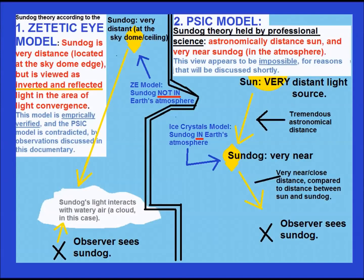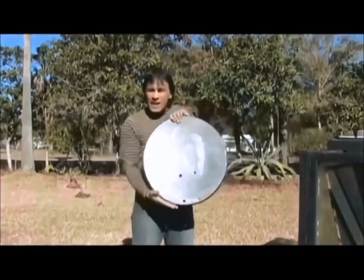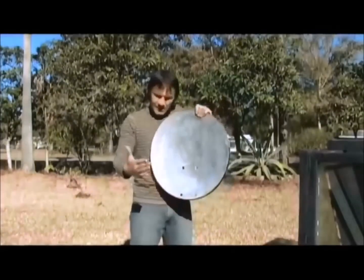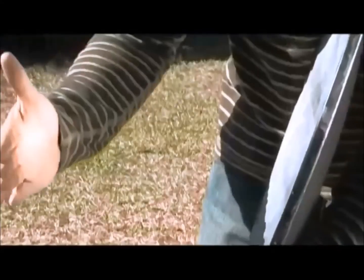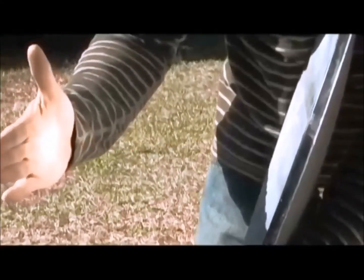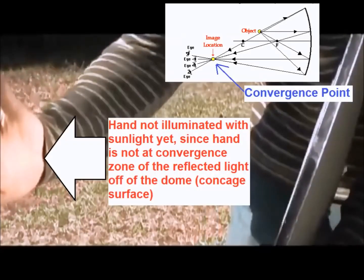The zetetic eye model involves the thesis that inverted light reflection off of the sky dome is coming into the atmosphere and at a convergence point from being reflected off the concave dome surface. When light is reflected off of a concave surface, it converges to create an image that can be seen at a convergence point. The sundog is the convergence point of the sun's light off the sky dome, according to the zetetic eye model, and the ice crystals and or any precipitation in the air at the convergence point will be illuminated by the incoming reflected light. And that's what one sees when one sees a sundog.